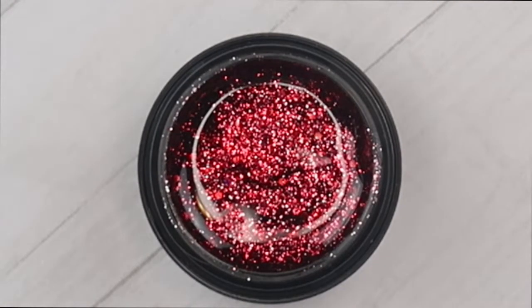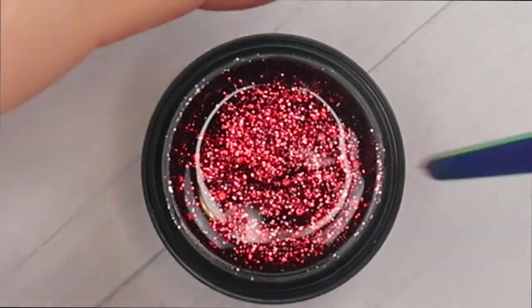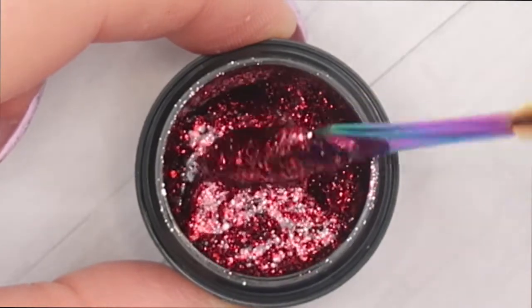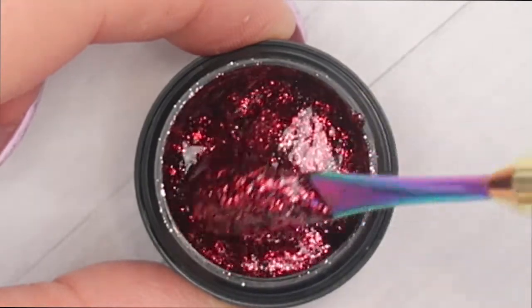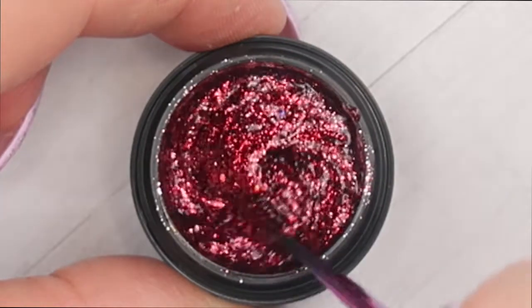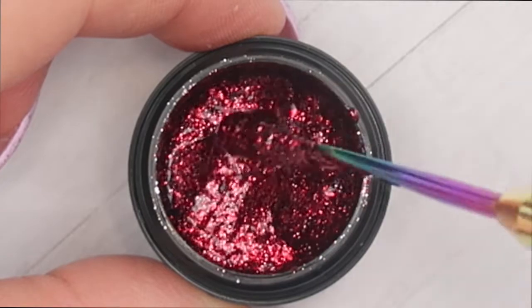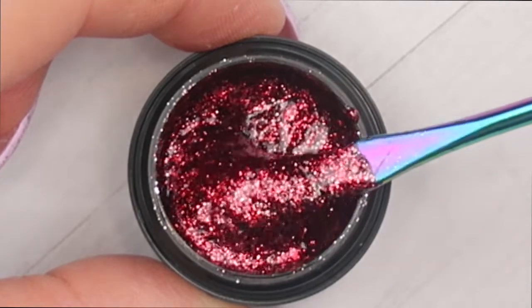And this is a beautiful cranberry red. The same chunks of glitter as the last ones we saw. So there's some fine, some medium chunks of glitter in here. And it's just gorgeous. I would call this a cranberry red. I'm also seeing a little bit of pink in here, some red and cranberry, and it is stunning.